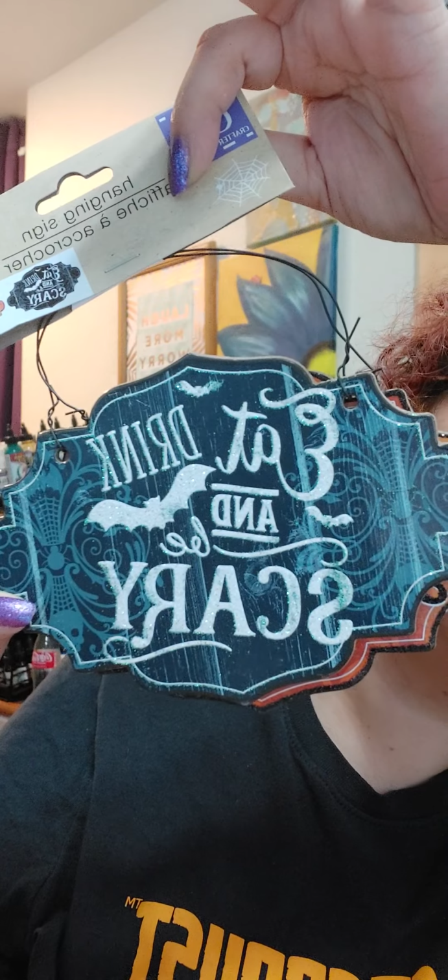Then they had these ones. See, Eat, Drink, and Be Scary. This one has glitter and it looks good. It's very thin though, and some of the bats need a little touching up, but other than that it's pretty good. And I like that it has the wired thing on it.